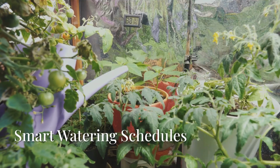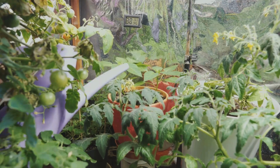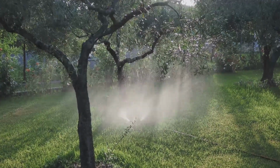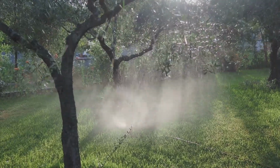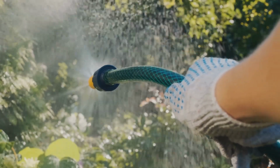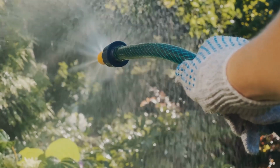Now, when it comes to watering, it's not just about how much water you use but also when and how you apply it. Watering in the early morning is generally best, as it gives the plants a chance to absorb the moisture before the heat of the day sets in, and evaporation rates increase. Avoid watering in the middle of the day when the sun is at its strongest, as much of the water will simply evaporate before it has a chance to reach the roots.